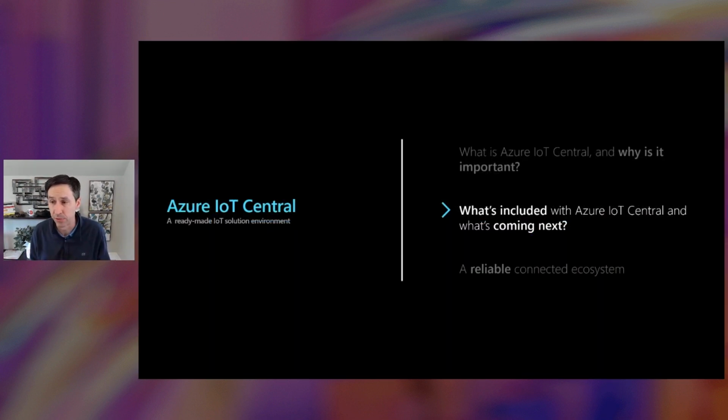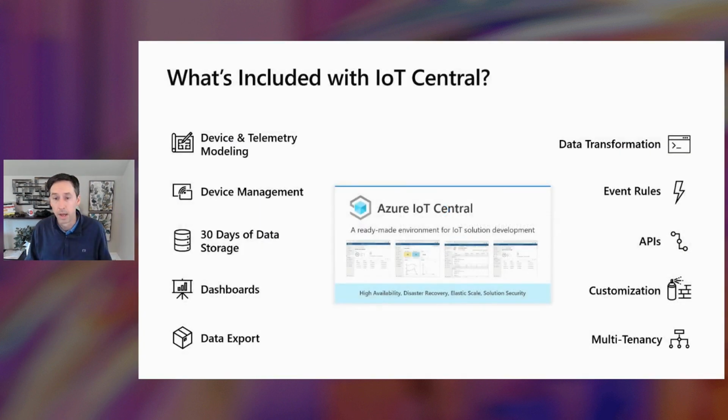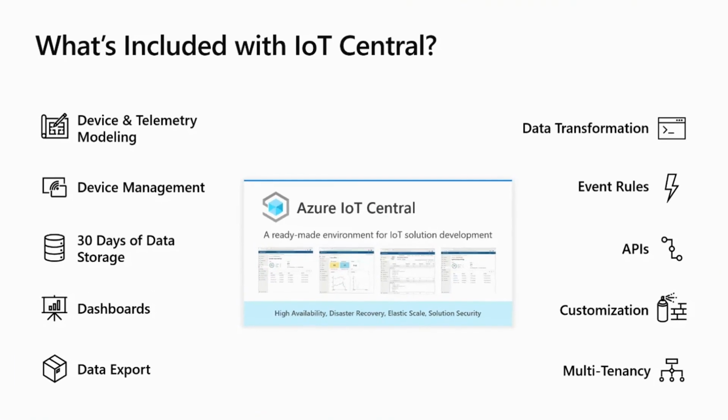Okay, so moving on. Now that we know what IoT Central is and why it is important, let's talk next about what's included with IoT Central and have a look at what's coming next. Now, the reality is within the product, within the service, there is a lot. So I've got listed on the screen a number of things. I won't have time in today's session to take you through every single one. But what I've done is pulled together a screenshot of each of these experiences with a few slides on the value prop for each. So we're going to walk through these one at a time.